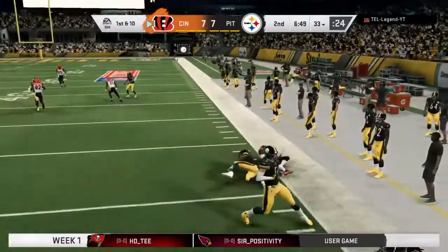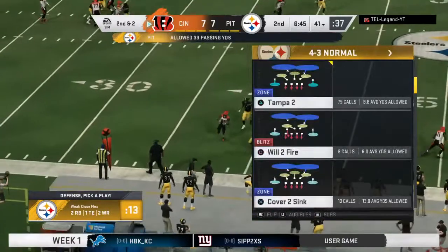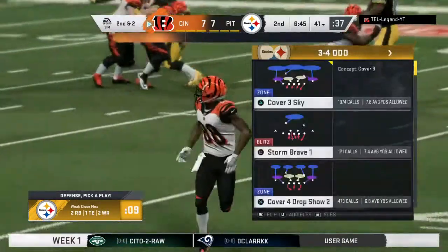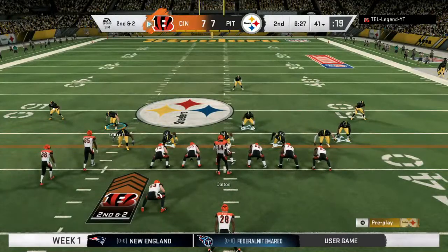And now the drive starts with a completion out to the right. Now the result here, a pickup of 8. Leaves them with 2 to go on second down. Well, it's time for them to be good teammates right here. And what I mean by that is possess the ball for a little while. Get at least 2 first downs. Give their defense a chance to settle down a little bit after they give up a touchdown.